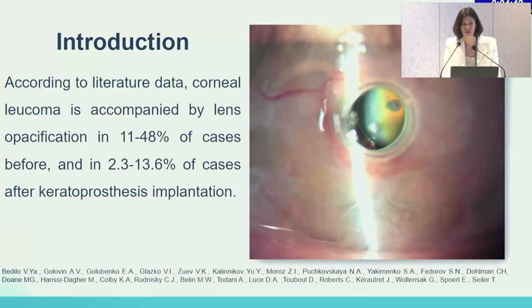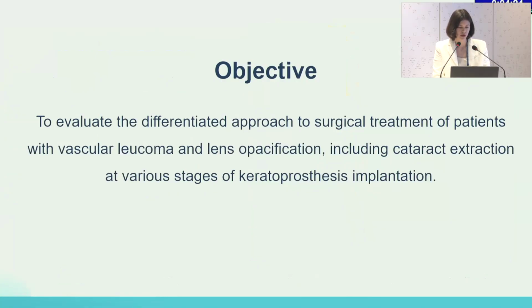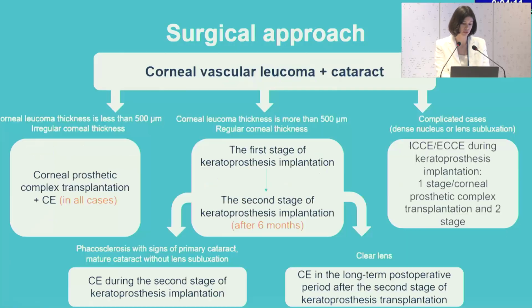Nowadays, it is widely known that cataract is a common condition accompanied by corneal glaucoma in patients who underwent keratoprosthesis, and for patients who are going to undergo this operation. So the objective of our work is to evaluate the differentiated approach to surgical treatment of patients with vascular glaucoma and cataract. This surgical treatment includes cataract extraction at various stages of keratoprosthesis implantation.